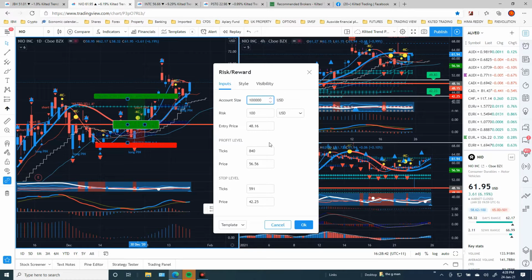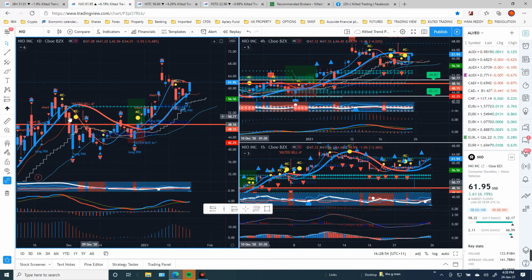And I'm out of this one already, just as a disclaimer. I took profit at that $56 mark and I had a stop at $42. So I saw this really nice move up here. We had this pullback, just textbook, isn't it? Straight back into this support zone around here, and I took it off. Again, the Kilted Strength Meter does it for me, showing me that we've got some trend to the upside.